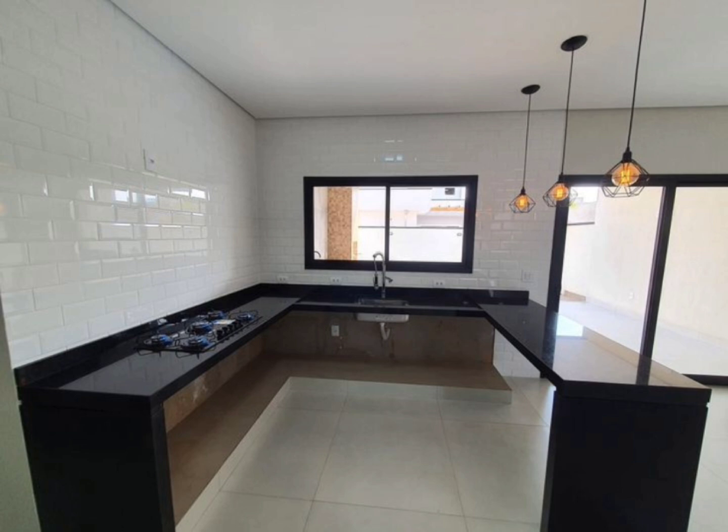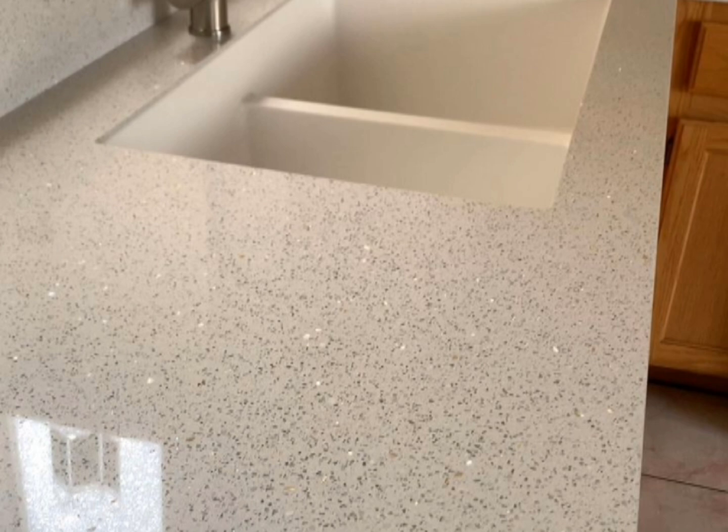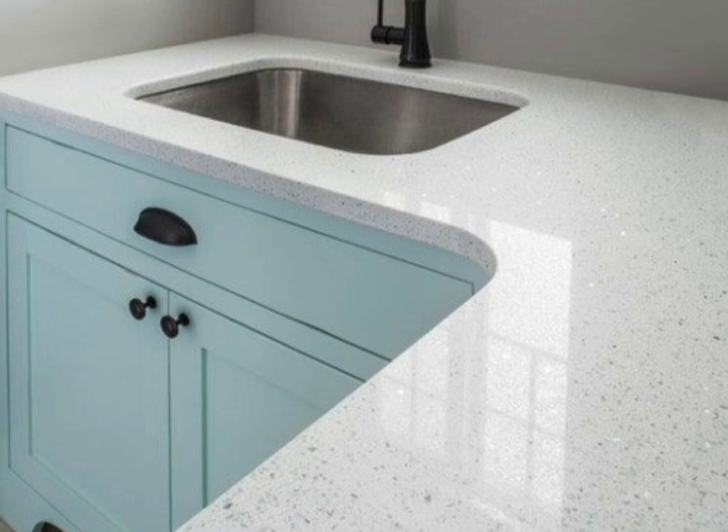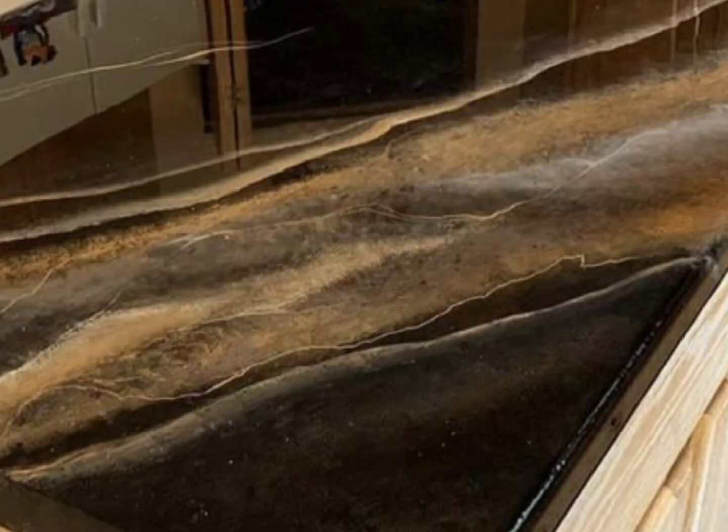Disconnect the plumbing and appliances before installation. Plan cutouts for sinks, cooktop or faucets accurately to avoid misalignments. It often requires professional handling and installation because professionals can ensure precision, especially for complex layouts or seams.